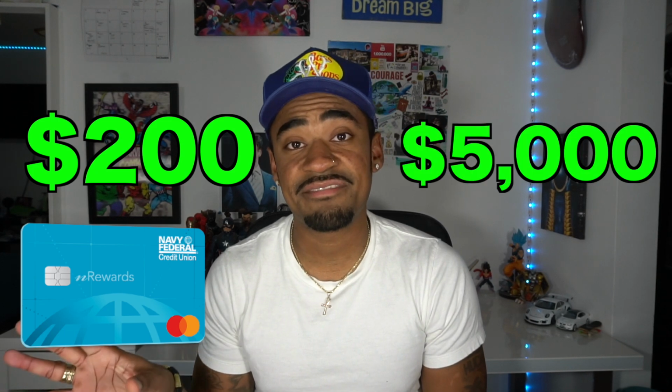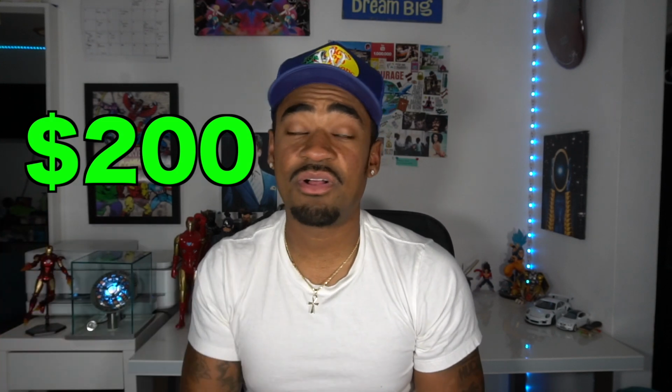Now, the initial credit starts anywhere from 200 all the way up to 5,000. So the way this credit card works is like this. Your initial credit limit will be based on your initial security deposit, meaning you deposit an amount anywhere from 200 all the way up to 5,000. Then that deposit becomes on hold to back the credit limit that they gave you. So let's say, for example, you deposit $600, then your $600 becomes your initial credit limit. And then you will have to deposit that money into your Navy Federal savings account. The good thing is that while that money is in your savings account, it'll still collect interest just like any other savings account.